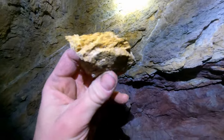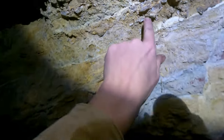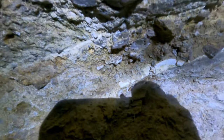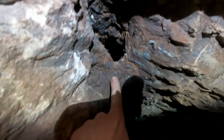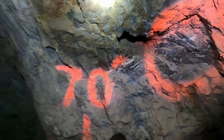This right here is soft rock. Just chips right off. You have some tree roots right there. Interesting. Not sure what it means. There's 60 foot. So right there, we have a hole from when they were drilling. Didn't blow out all the way. 70.